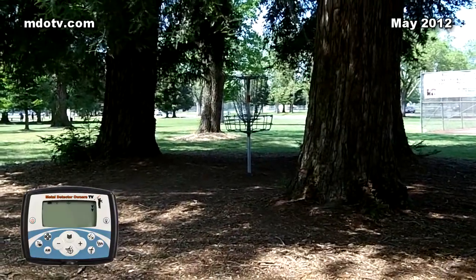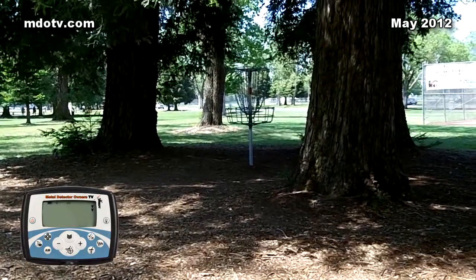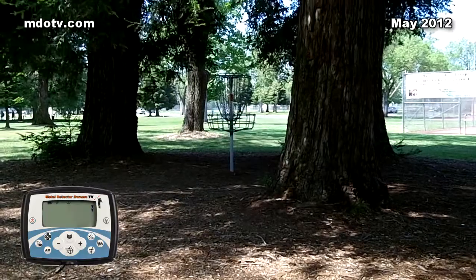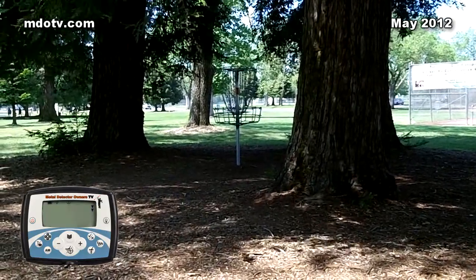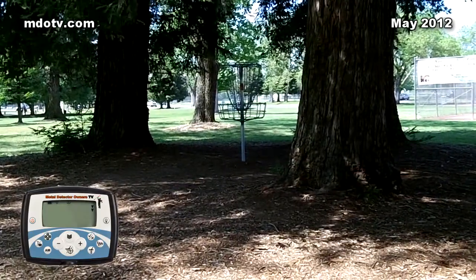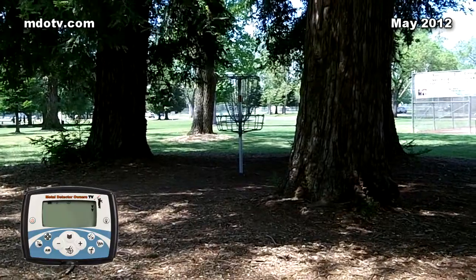Well guys, right there in the shade is a little basket for Frisbee Golf. I'm out on a 9-hole Frisbee Golf course today. And kind of nice. I like all these old trees here. This is an older park. I did find it on some satellite images back from the 50s. So let's keep our fingers crossed. See y'all later.